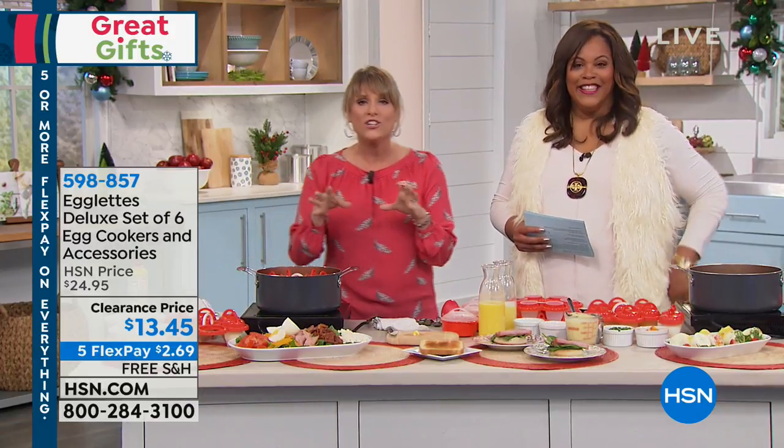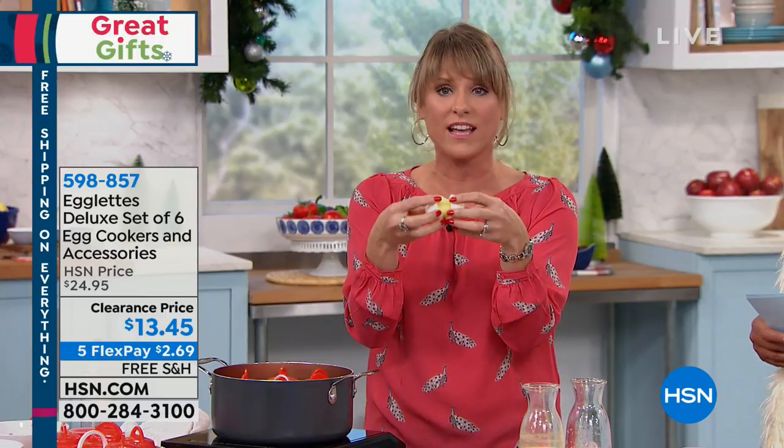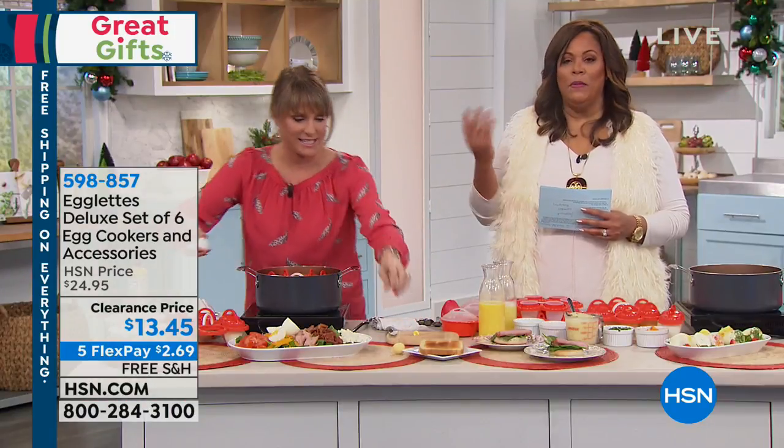So you're not changing what you would do in terms of boiling the water, popping your egg in, but what you're doing is you're eliminating the mess. And if you're doing deviled eggs, this would go in the garbage. Well, you couldn't salvage that for a deviled egg, right? Nobody would eat your deviled egg. Nobody would eat it. It's all about presentation.